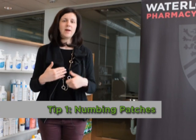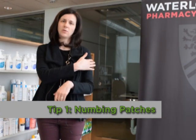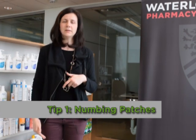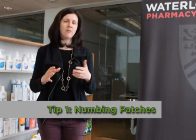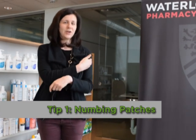All you have to do is find out where the vaccine is going to go in, whether it's on their thigh, which is typical of babies, or on their shoulder, which is typical of older kids. You put that patch on about a half an hour to an hour before the appointment, and when the nurse or doctor vaccinates, the child actually doesn't feel it.